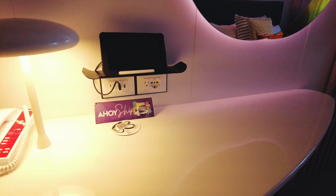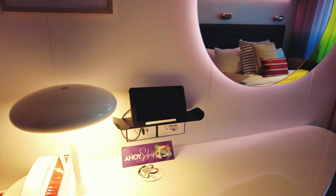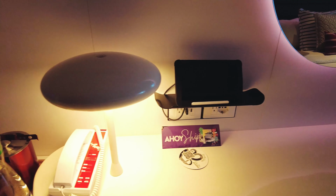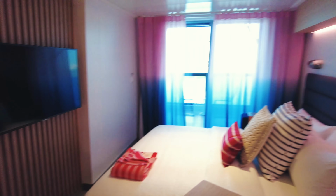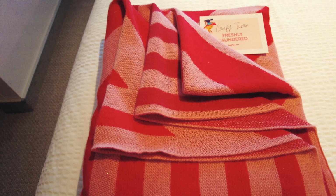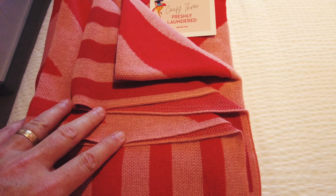So we have two regular 120s and a couple of USBs, so that's nice. Of course, one of them's being taken up by this guy, but that's all right. Ooh, these are nice and thick.